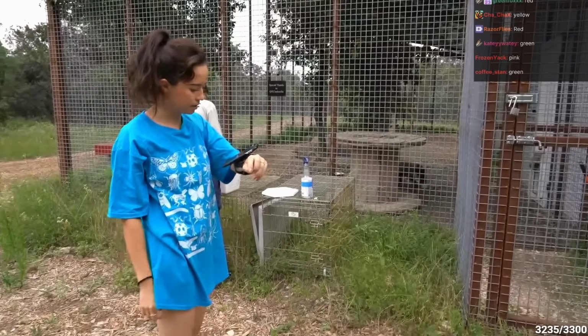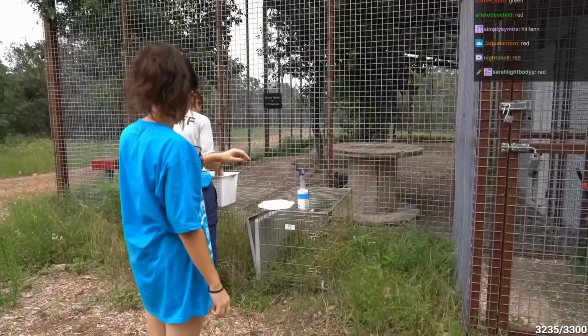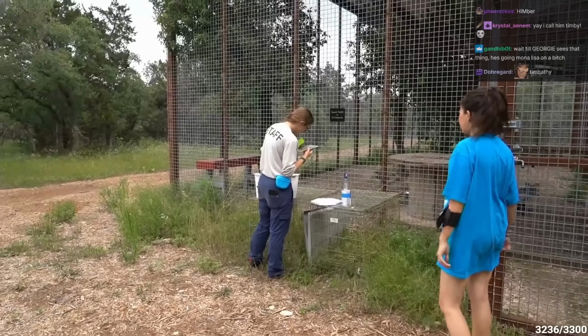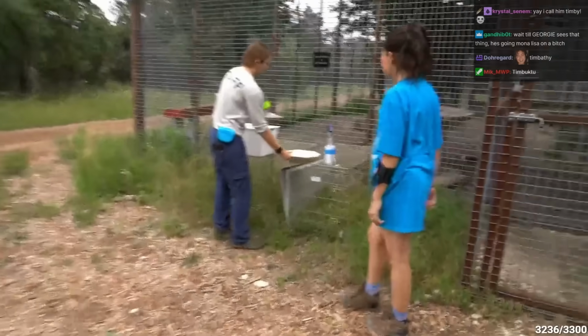What color for the foxes? I saw yellow. We don't have yellow, do we? No, but we can mix red and orange, and we might get a fun color. Okay, Kaylee, you want to show them your contraption? This is actually very innovative.